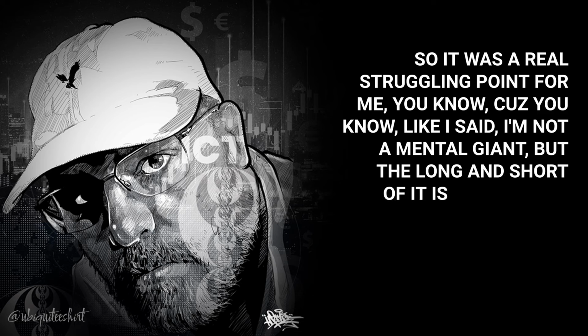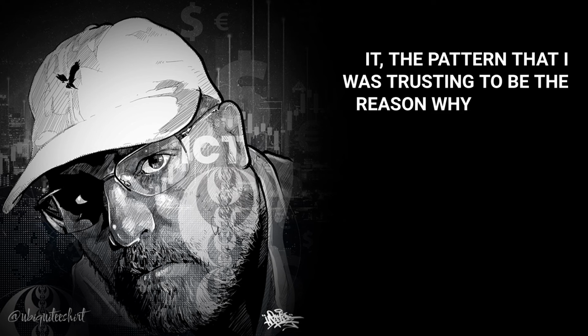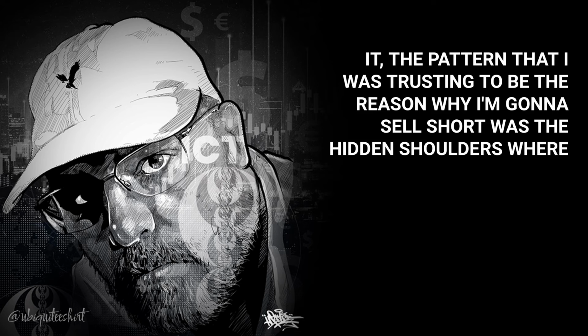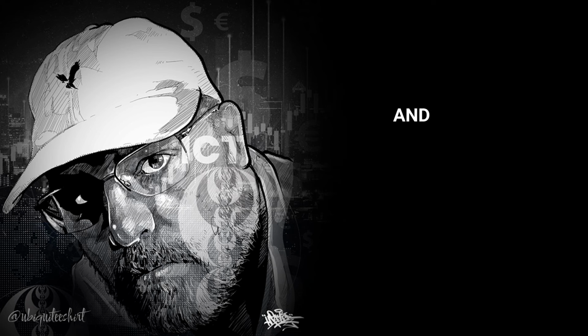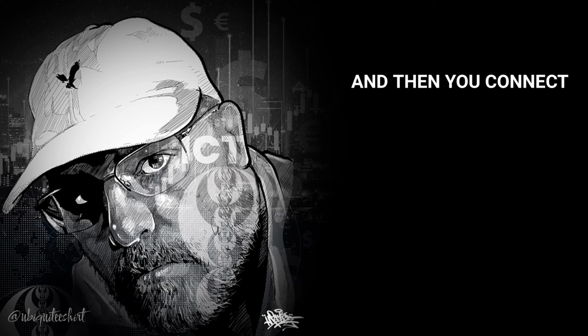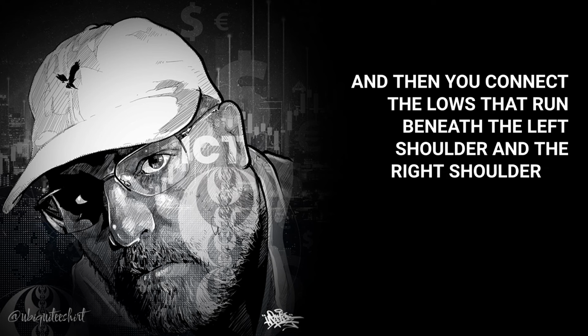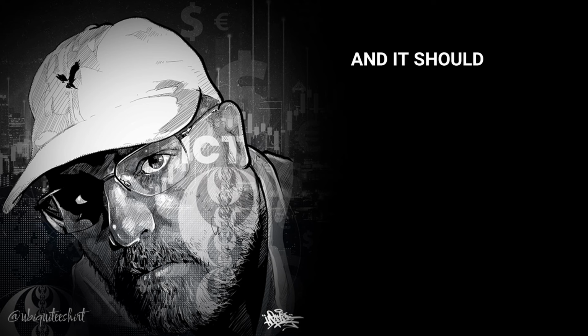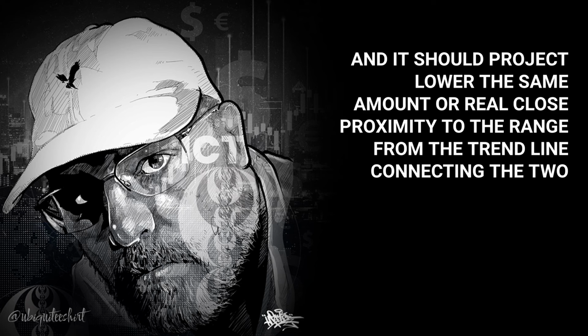But the long and the short of it is, when I first started dabbling in it, the pattern that I was trusting to be the reason why I'm going to sell short was the head and shoulders, where you have a swing high, a higher swing high, and a lower swing high. It's like 3 swing highs with 1 higher in the middle. And then you connect the lows that run beneath the left shoulder and the right shoulder of that price action. And it should project lower the same amount, or real close proximity, to the range from the trend line connecting the 2 swing lows to the highest high.